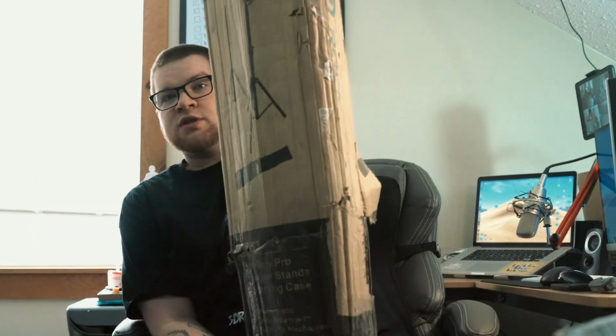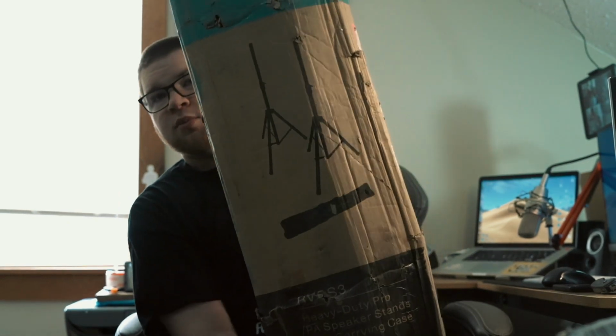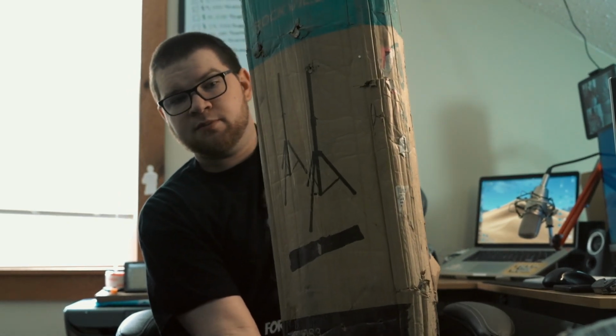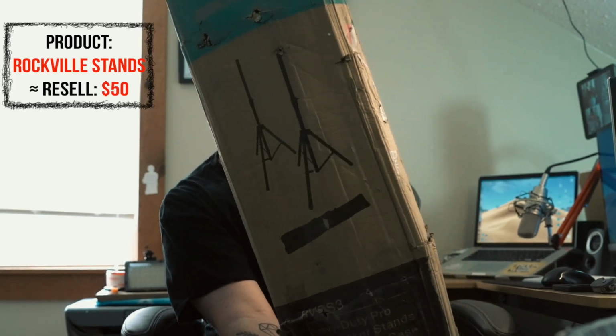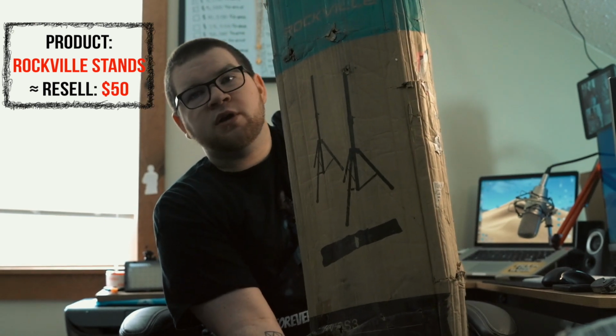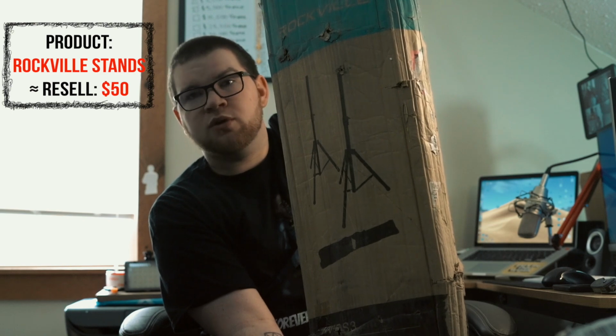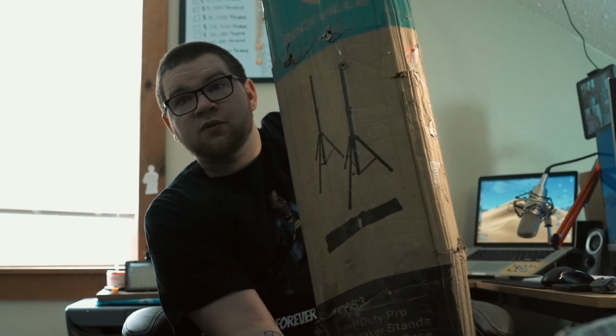This I'm not even gonna open just because it's such a mess of packaging. Like the wrap is real bad. But this is just speaker stands. It's also not as big of an item, that's why I won't open it. I'm sure they're in good condition because it's like heavy duty speaker stands, but these I'll probably maybe get $20 to $25 each. I'll try to sell these locally because they're so big and heavy. But I mean, whatever, an extra $50.